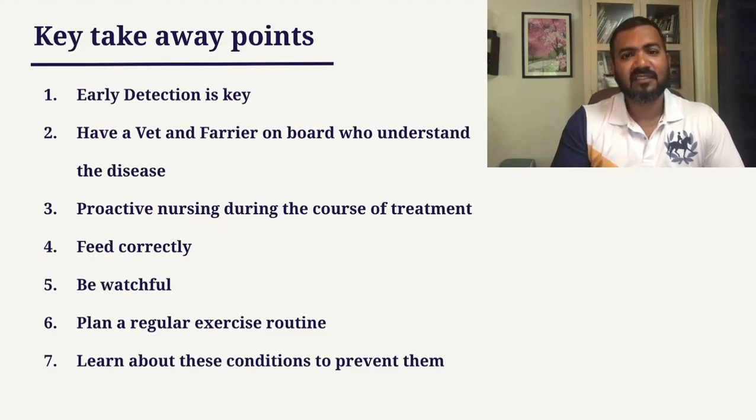I'd like to end this discussion with the key takeaway points. Early detection: the faster you detect laminitis, the better your outcome. Make sure that you have a veterinarian and a farrier on board who understand the disease. If you get a case of laminitis, make sure that your nursing is absolutely 100% spot on. You have to be proactive. You cannot sit and take it easy. You have to be very, very aggressive with the treatment.